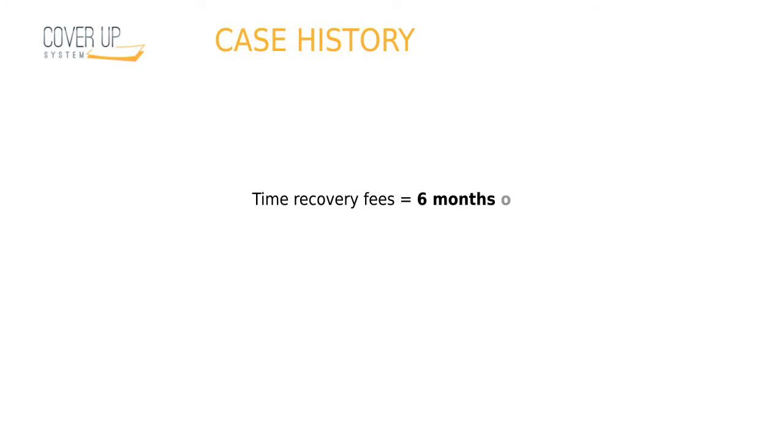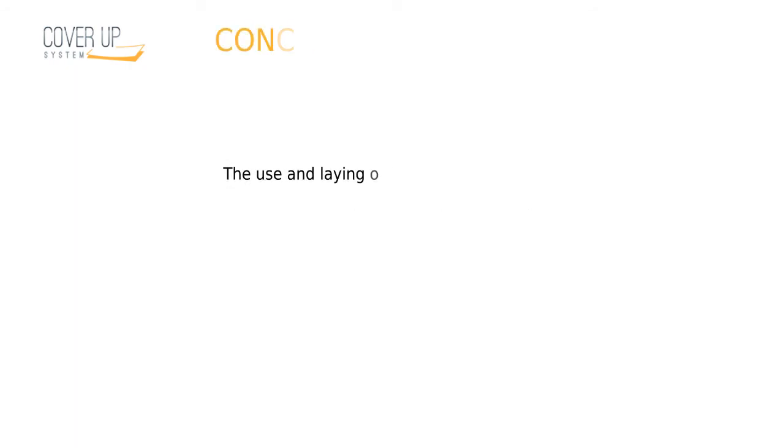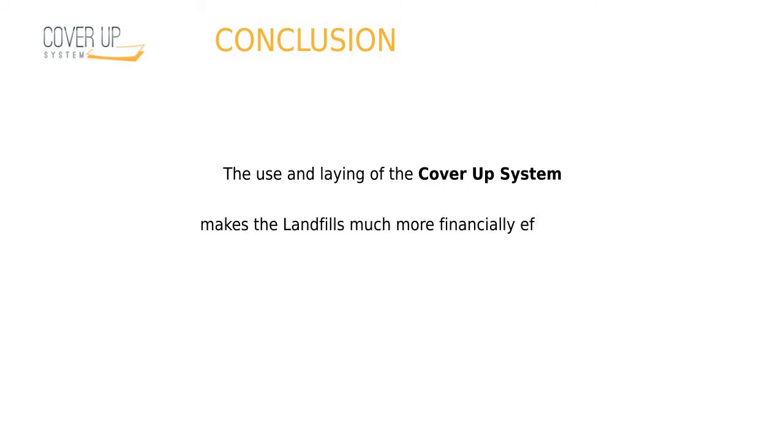The Cover-up installation was already paid off in the following 6 months, adding an extra gain for the best quality of the extracted gas. The adoption and installation of the Cover-up system makes the landfills much more financially effective, and the profits are very high.